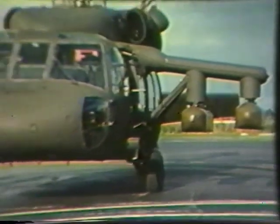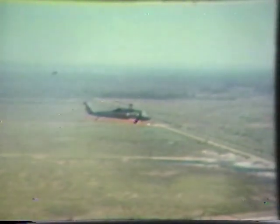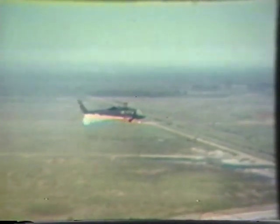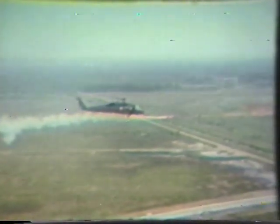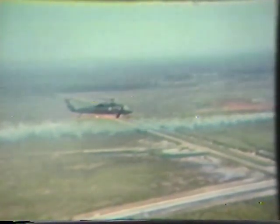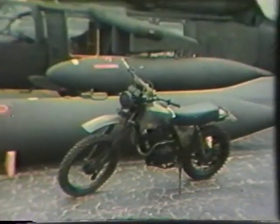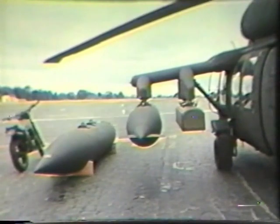Other weapons that can be carried include mine dispenser pods, anti-armor Hellfire missiles, 30mm gun pods, electronic countermeasures pods, TOW or HOT missiles, Stinger air defense missiles, and 55 or 70mm rockets. It also can accommodate scout motorcycles. Various of these elements can be carried in combinations.